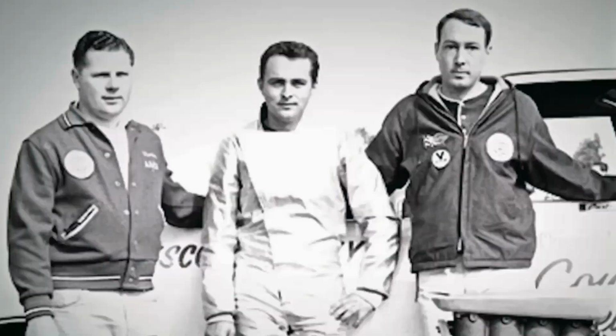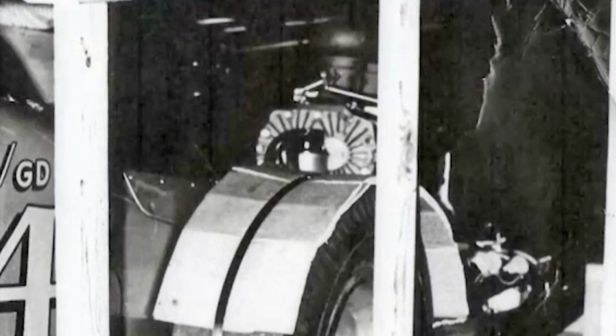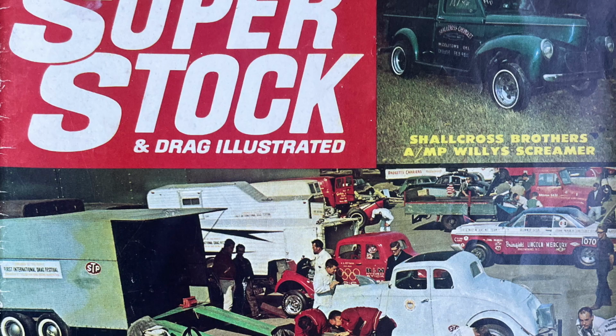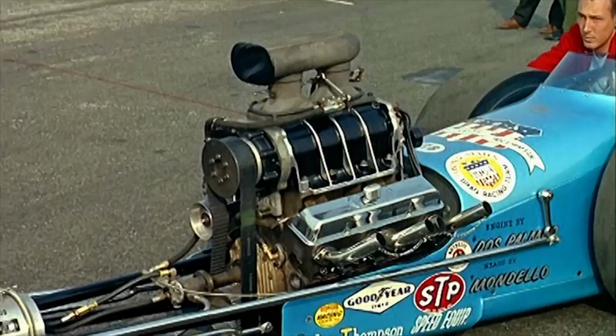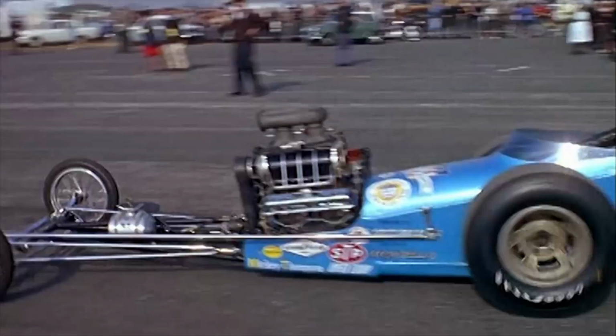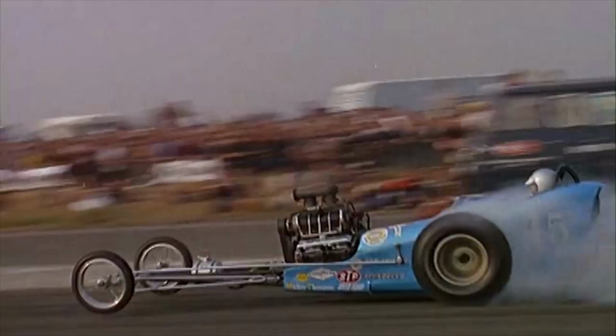Then the team of Maurice Williamson, Bob Keith and Gary Goodnight teamed together to take the car to England for the first British International Drag Festival with TV Tommy Ivo and Don Garlits. The first British International Drag Festival of 1964 was a huge success. The Brits had never seen anything like American drag racing with nitro, and Bob Keith was the first guy to drive an American dragster that year in the UK.